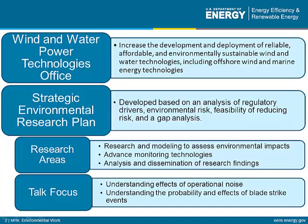Over the course of the last couple years, the environmental team within the Wind and Water Power Technologies Office has worked to develop a strategic plan for environmental research funding, and then has worked to develop an environmental research portfolio that fits within that plan. That plan was developed based on an analysis of a number of variables, including looking across projects in the United States at what the regulatory requirements for monitoring were. So what are the environmental questions that are driving monitoring requirements in the United States?